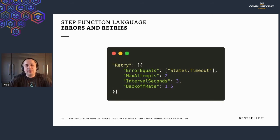So this retry block is going to happen when a task essentially times out, and it will retry the task. The first retry is going to happen after 3 seconds, and the second retry is going to happen 4.5 seconds later, because we have the backoff rate defined.